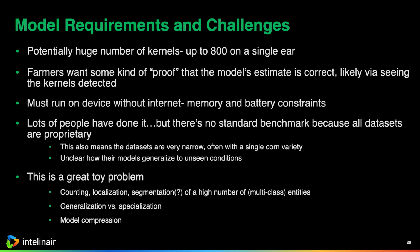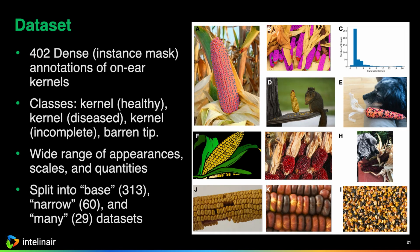Corn kernel counting is not a new task, but in the past many of these models have been built with proprietary data, so part of our goal was to create and release a dataset for easy comparison of approaches and also make it complex and interesting enough to engage the machine learning community. We collected a dataset of 402 images, which were annotated with dense instance-level masks. So while we focused on counting and detection or localization here, if someone's interested in doing work on panoptic segmentation, they could use this dataset.